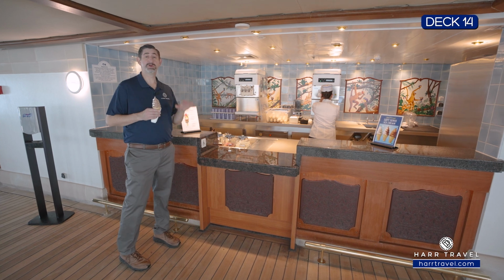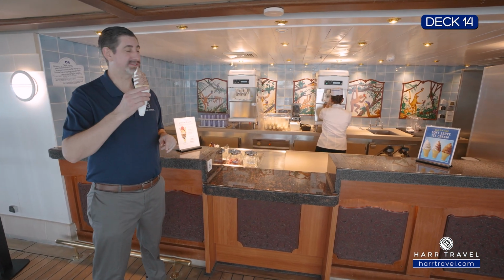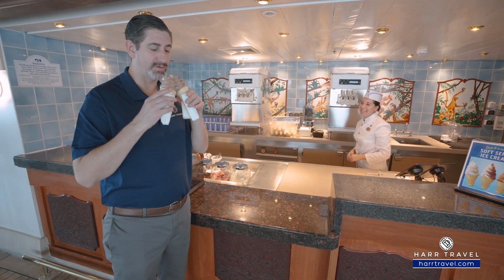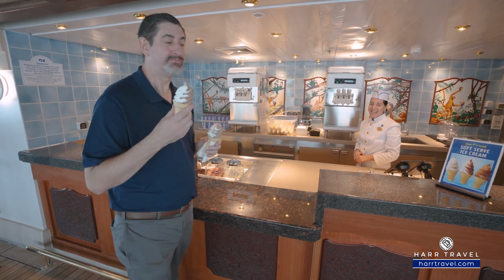Now, everybody knows that the most important part of the ship is not the engine, the rudder, it's not even the captain, it's the soft serve ice cream. And they do a great job here with Princess. It's complimentary, and well, every time I walk up, I don't know why, she just keeps giving me more, so. I'm gonna need a minute. Give me a few minutes.